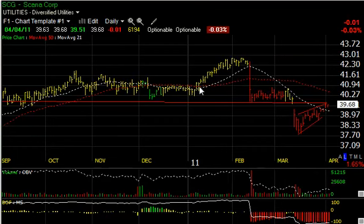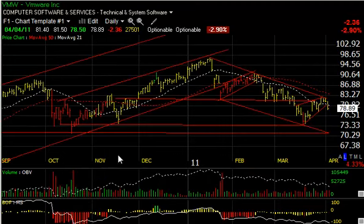And Scana Corp, a utility, which broke a nice topping pattern with a bear flag here, a spike down there, now another bear wedge or flag, right at resistance. A failure here, and we're looking back down towards 36.7. Last is VMW, which broke, bear flag, broke, bear flag, and it looks like we have at least one more leg down towards the $70 range. That's my target for VMW, 70-71.